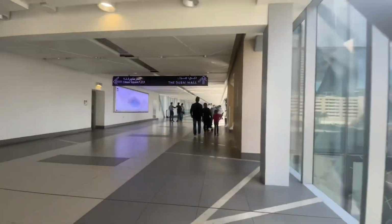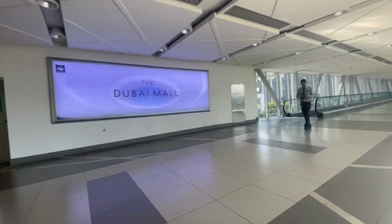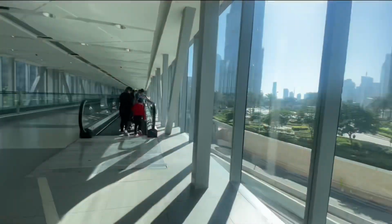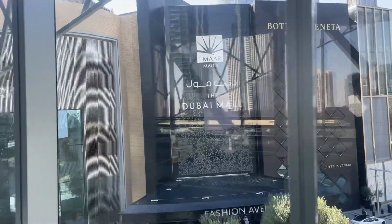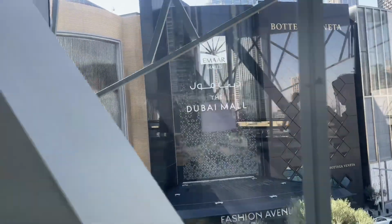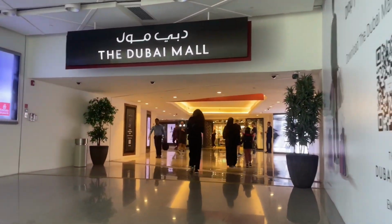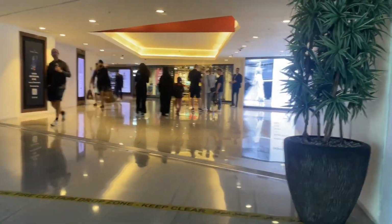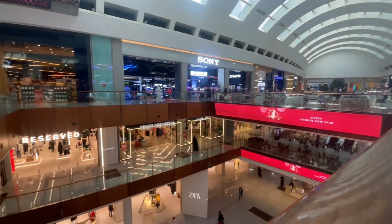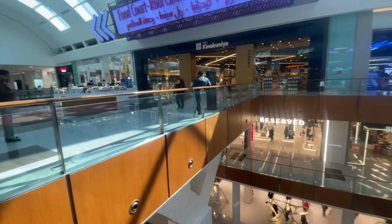It was quite a walk from the metro station to Dubai Mall. That's why you can see all of these travelators. Dubai Mall is sort of like the main mall here, just because of its location next to Burj Khalifa. But it's like any other typical mall, I guess, that we could find here in Malaysia.